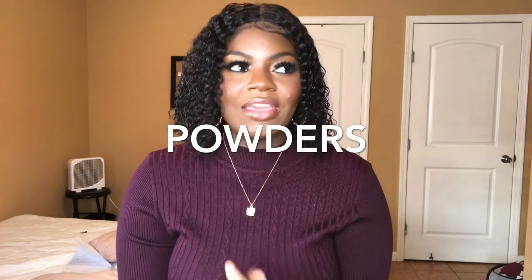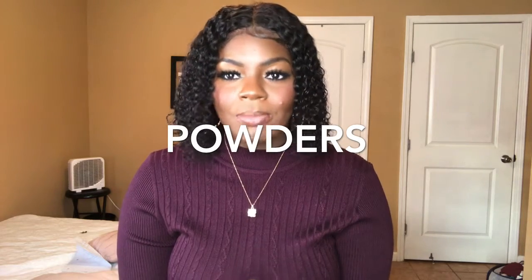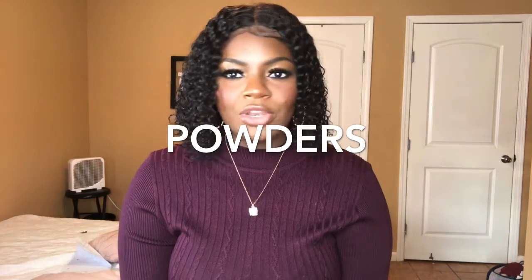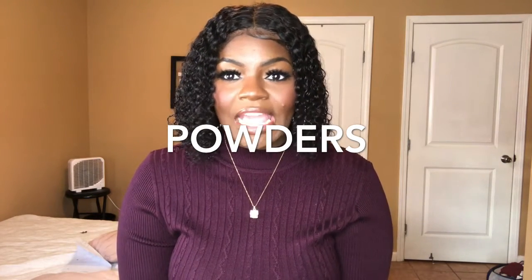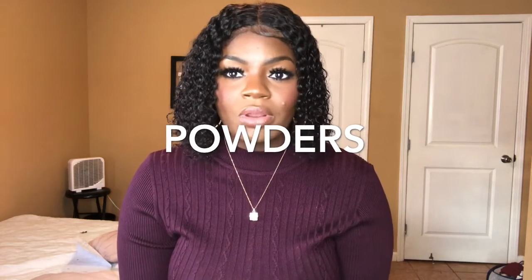The next thing that you're going to need in your makeup bag is going to be your powders. Definitely you need your powders in your makeup bag. I don't know who told people that they could just apply makeup and put no powder to set it. Like, you definitely have to set any liquid product, any cream-based product that you put on your face. You must set it with a powder.